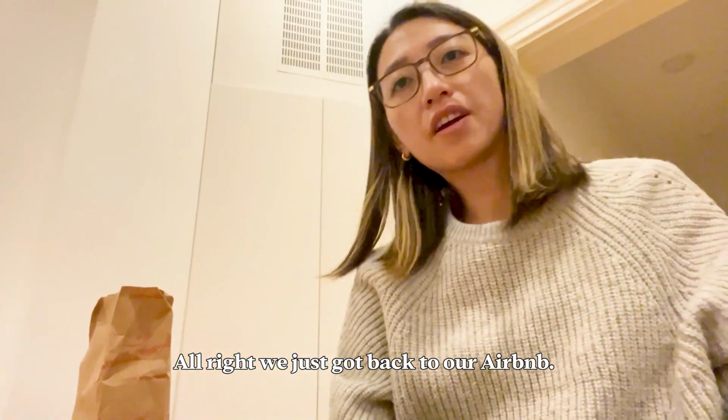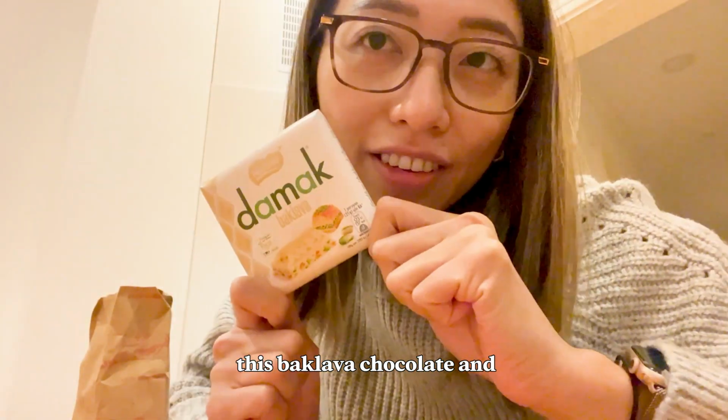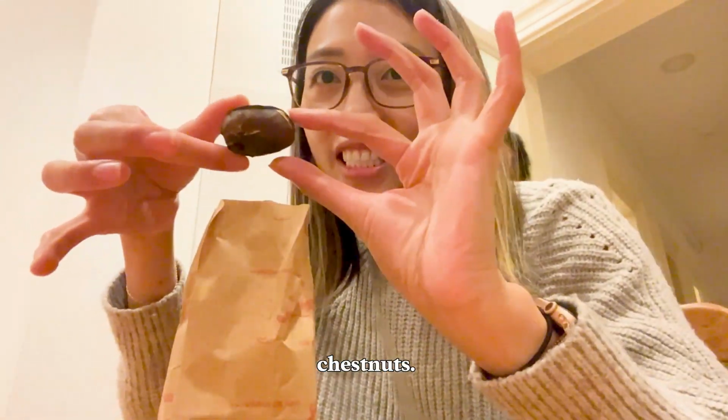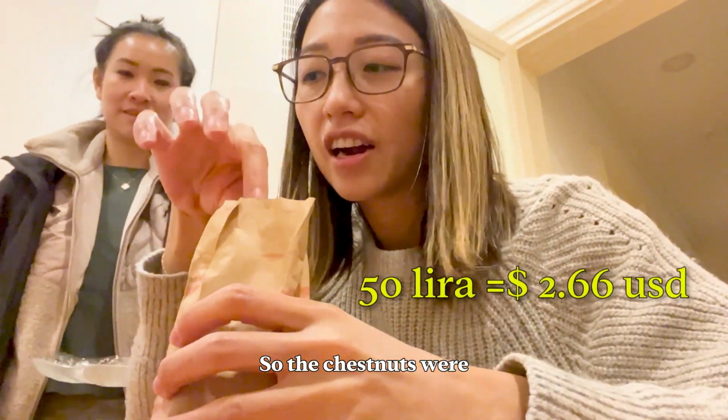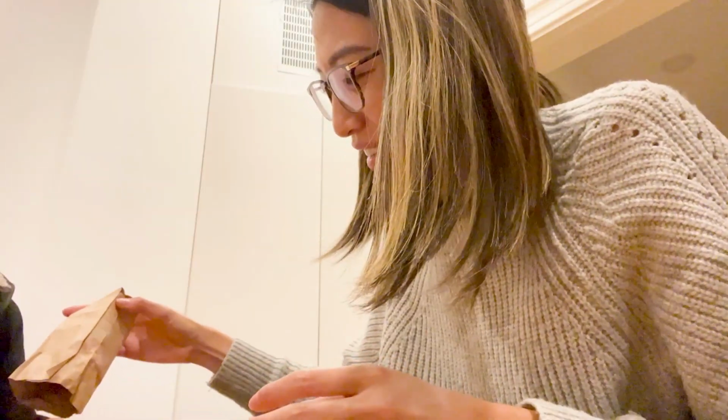All right, we just got back to our Airbnb. We bought water, this baklava chocolate, and a bag of chestnuts. The chestnuts were 50 lira and the water and chocolate also 50.